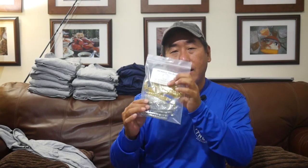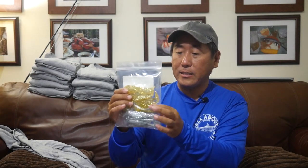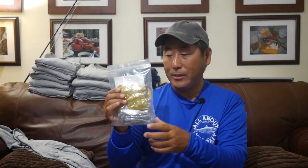Soft plastics. Finally got the paddle tails back in stock. The 4-inch paddle tails, my specialty lure stuff. I've got 2,600. Well, I had 2,600 of them. I'm probably down to 1,700 or so because they've been selling pretty quickly.